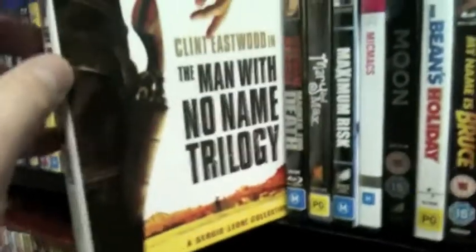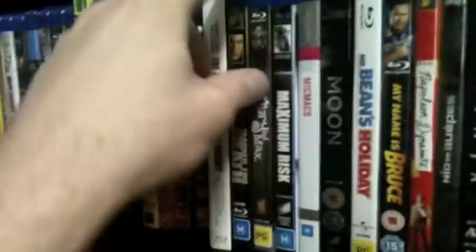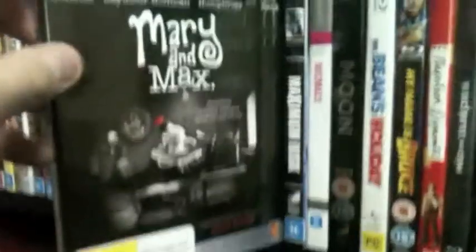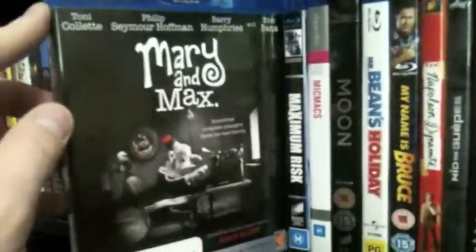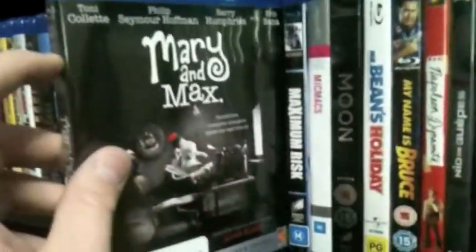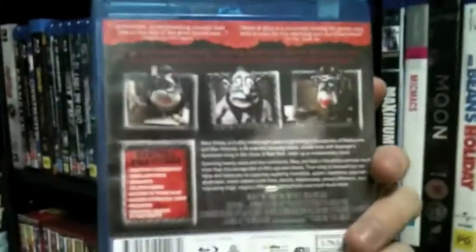Road Warrior, Mad Max 2. The Man with No Name trilogy. Great little set there, very cheap. Steve McQueen, Marked for Death, awesome. Mary and Max, this is a great animation, sort of claymation thing that took years and years to make. But it's a really sweet movie. So, yeah, you can see the characters there. Great stuff.